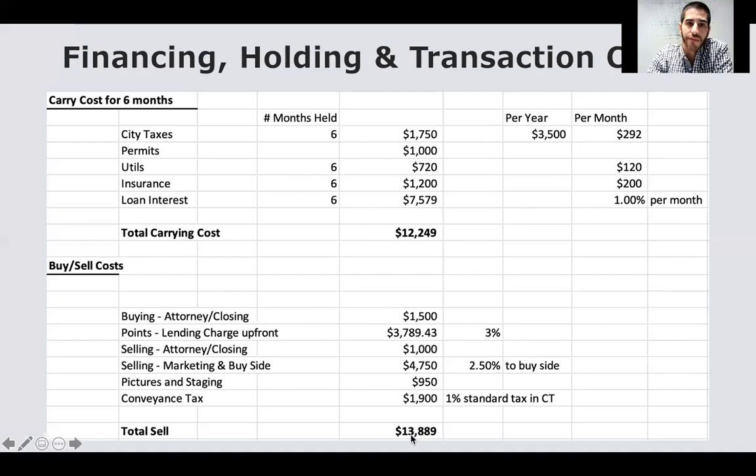Now, if you look at it, a good example on why some people can do deals that we can't. They may not have hard money costs. They may not have costs that are that high. Again, in our model, we have like $7,600 for interest and another 38 or so for points, which are the lending fees up front. Quick math, it's like 11 grand, 11,500 or so.